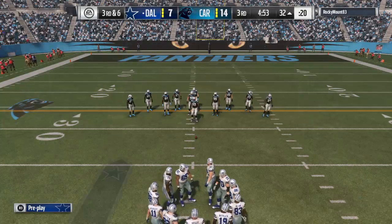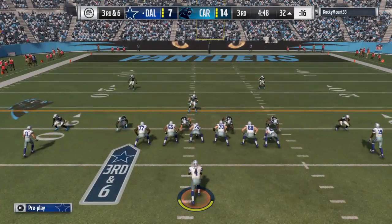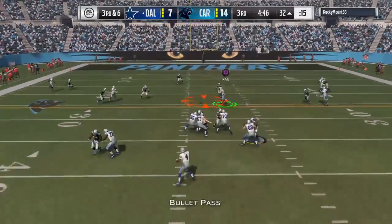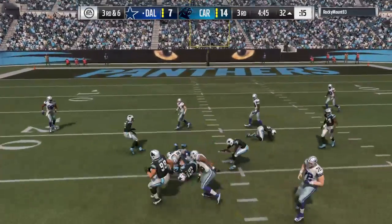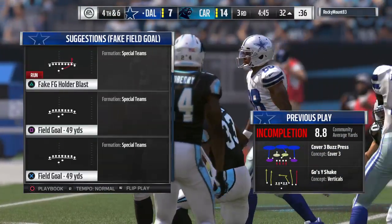Got to get to the 26 for a first. This is 3rd down. They come up in an empty set. 4 wide receivers, 1 tight end. And incomplete. The contact made the ball roam free and brings up 4th down.